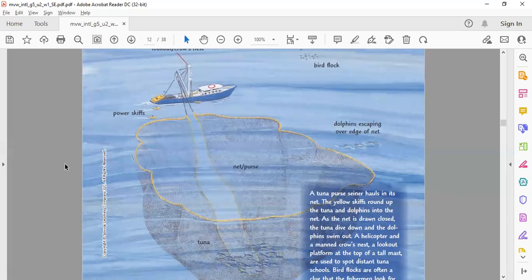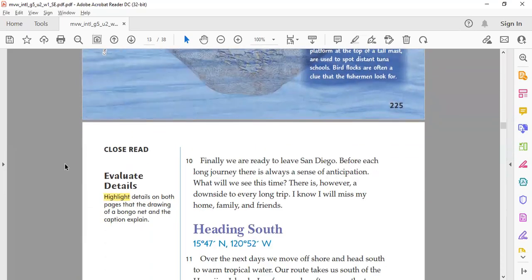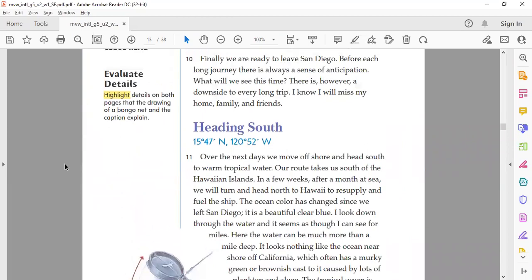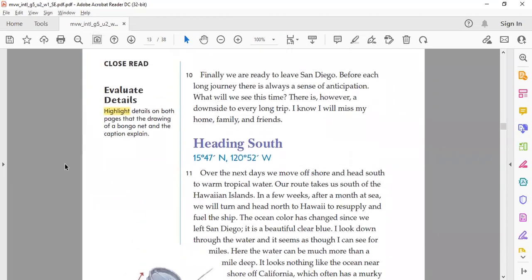Dolphins are smarter than the tuna, I believe. Okay. Now, this is the last page of today's class. Let's read it. Then I'll ask you lots of questions.